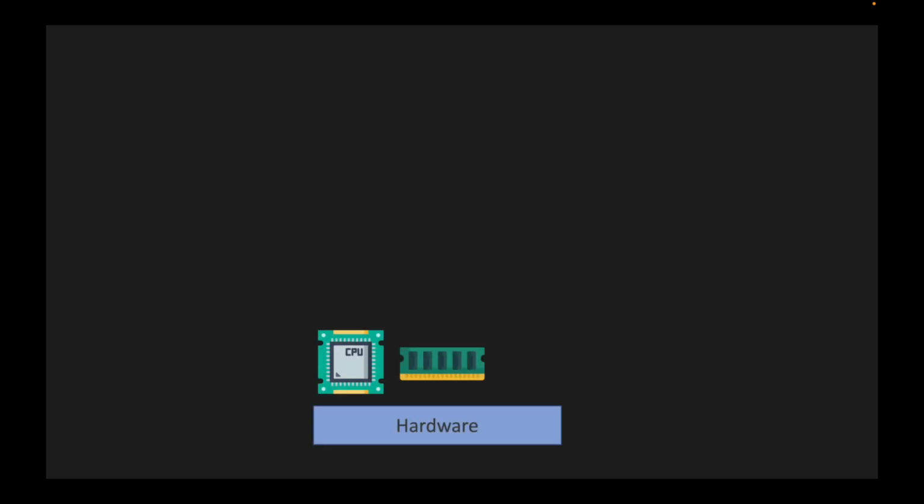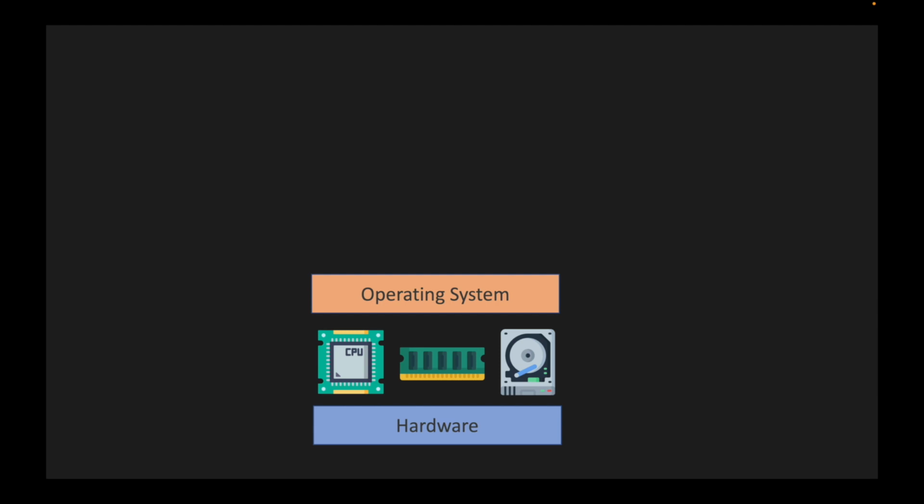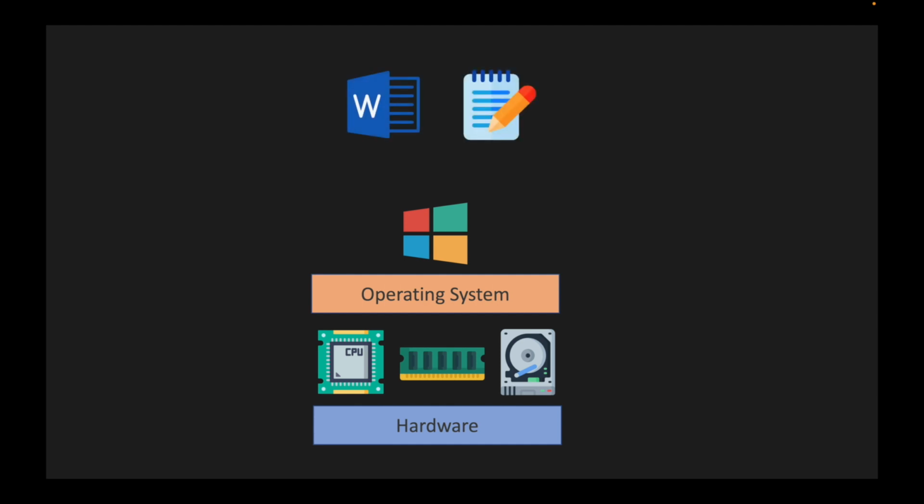Let's take a normal laptop that we are all using. This laptop has hardware such as CPU, RAM, disk, etc. On top of the hardware, we install an operating system. Let's say the Windows operating system, which controls how applications such as Microsoft Word or Notepad will use these hardware resources. And of course, these applications are installed on top of the operating system. Up until now, everything is okay.